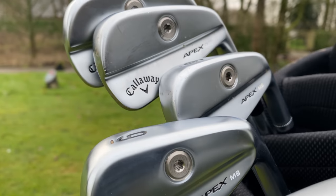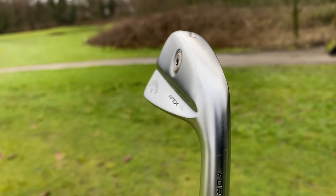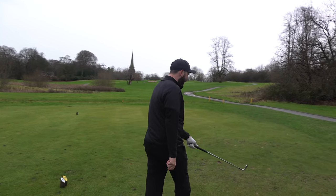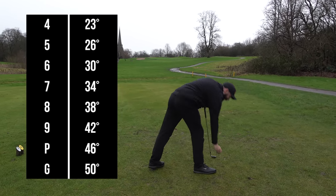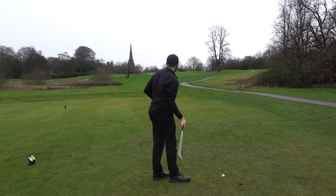These clubs are gorgeous. Callaway APEX MB, they are so tiny. You know what's really interesting? You can always tell it's a proper blade when the neck, the hosel, looks quite thick. Beautiful looking iron, definitely gonna be more suited to the better player. Lofts are quite traditional, I'll stick them up on screen here. So again, they're not power irons. I don't expect to hit the green even close, but let's see if we can start off with a strong shot.